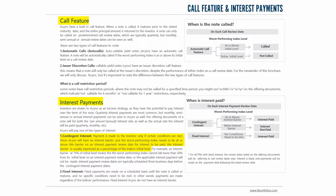So some important things we need to know about these callable notes. They're going to be abbreviated ACYNs, that's auto-callable yield notes. They have a built-in call feature. When a note is called, it matures prior to the stated maturity date, and the entire principal amount is returned to the investor. It's redeemed early at face value. Typically what we use are what are called auto-callable. So auto-callable yield notes have an automatic call feature. The note will be automatically called if certain criteria are met, and we'll talk about that.